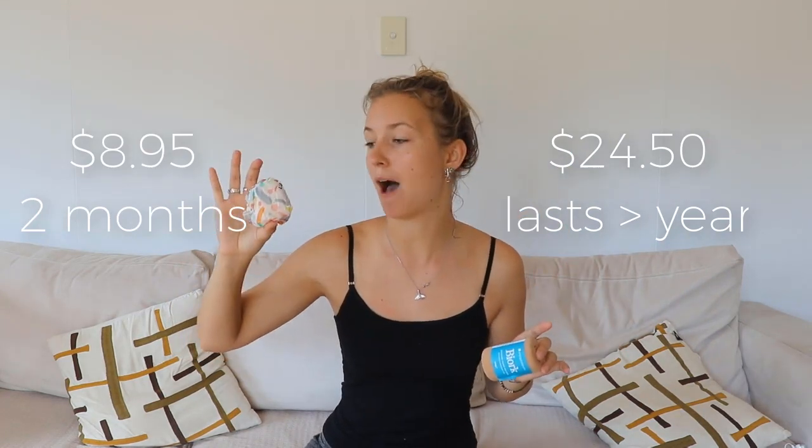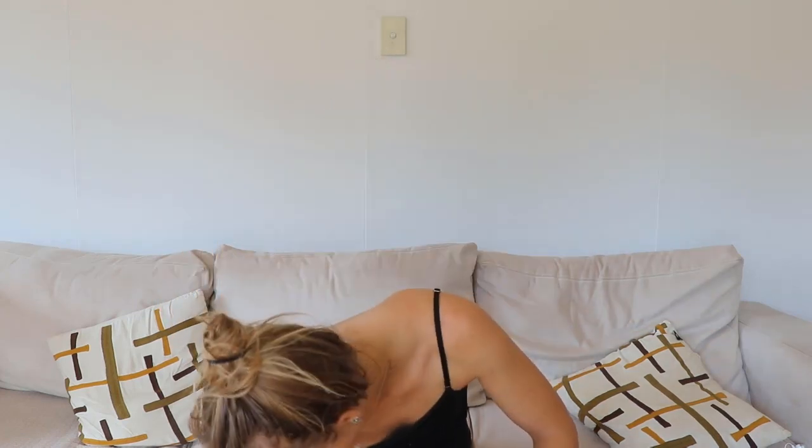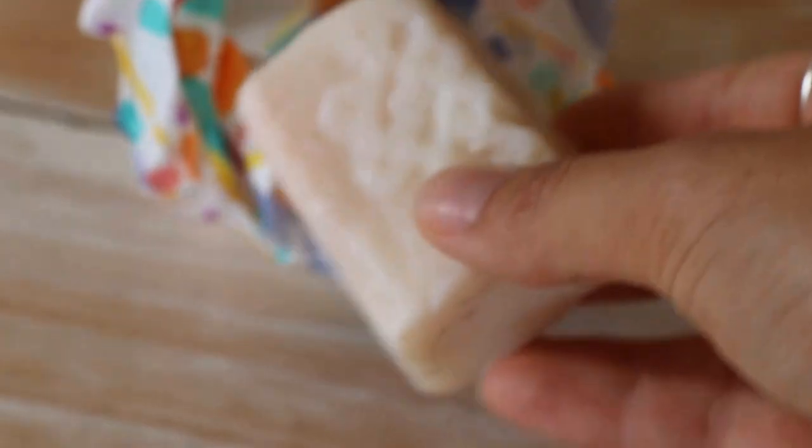Then again, I have read many places this will last you over a year. This will last you about 2 months or so. So at the end of the day, prices are relative. Already I have some issues. I don't know how to package it. I've been keeping it in its little paper bag, but I need to find an alternative.